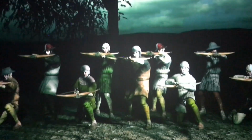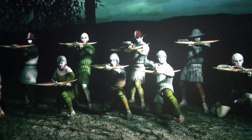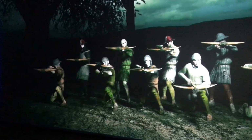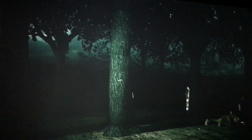If I was you, gentlemen, I would take cover. You're right at their shooting line. Here they come. That's going to sting in the morning. I think I've got some cream for that.